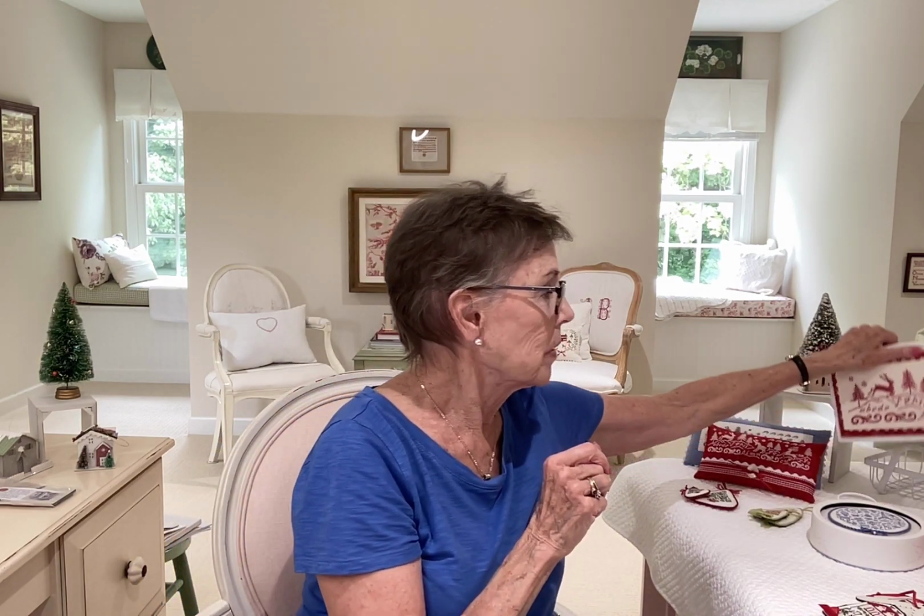So O'er the Fields We Go. All right. Let me set this down and move some things around. For every design that I do, I keep a folder, and the folder for O'er the Fields We Go is quite thick, because when I looked back at my design process for this one, I think I did 21 different versions before I got to the final one that I thought was just right.